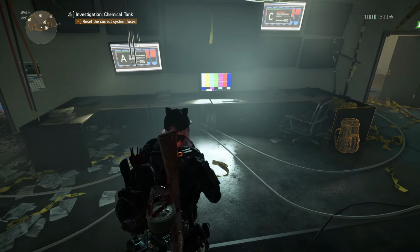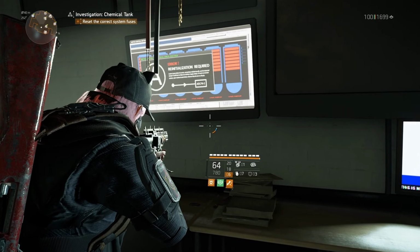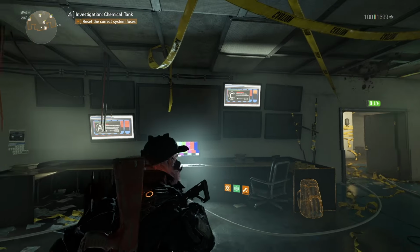Notice on the screens in front of me, I've got two different letters. I've got A and I've got C. So you'll see A here on the left screen, C on the right screen, but there's A, B, C, and D. So you'll have a different combination potentially, but it still works exactly the same.